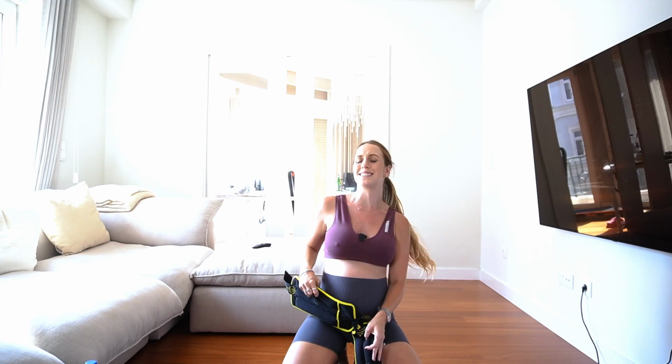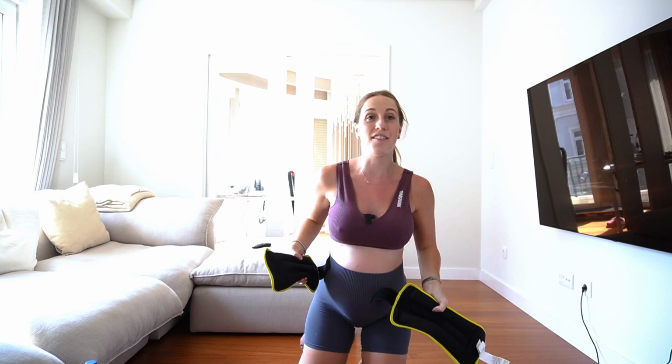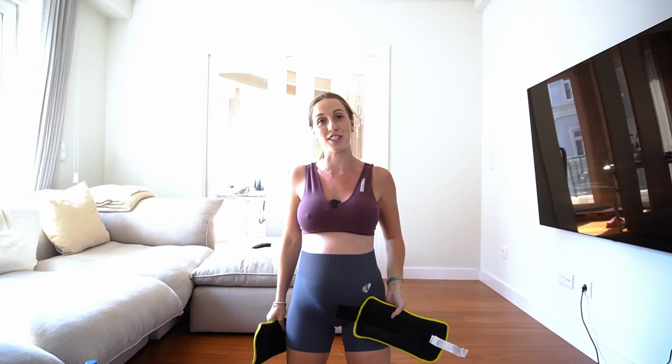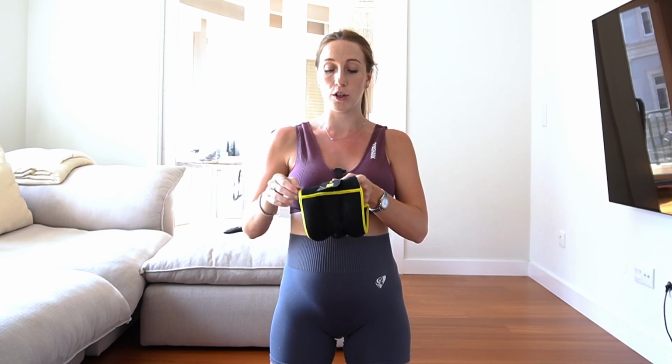Moving on to second place is ankle weights. I love ankle weights. I haven't used them in ages, obviously, because I have a child inside me, but ankle weights I absolutely love because not only can you obviously put them on your ankles, you can also put them around your wrist or you can hold them.